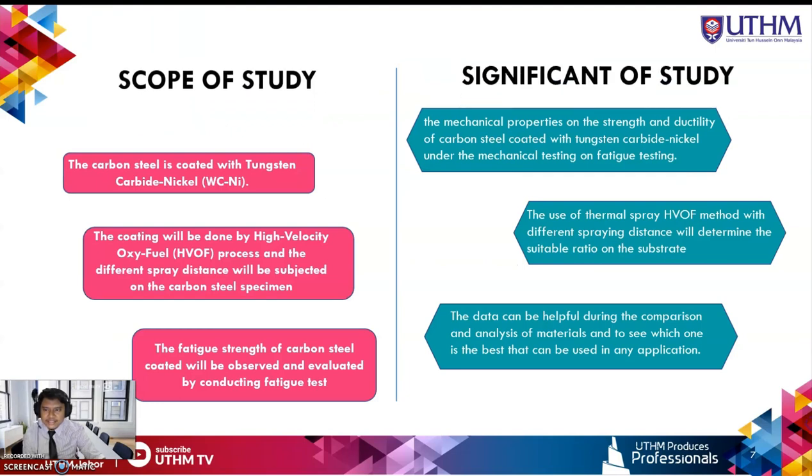So we can see the scope of studies and also significance of studies. For the scope of study, the carbon steel is coated with tungsten carbide nickel, WCNi, and the coating will be done by the HVOF process, and the different spraying distances will be applied on the carbon steel specimen. The fatigue strength of the coated carbon steel will be observed and evaluated by conducting the fatigue test.